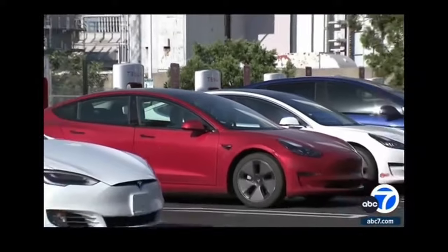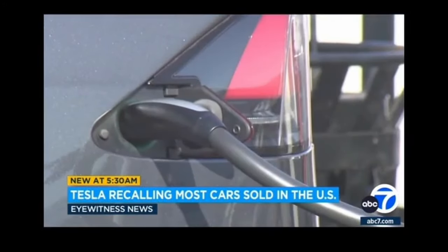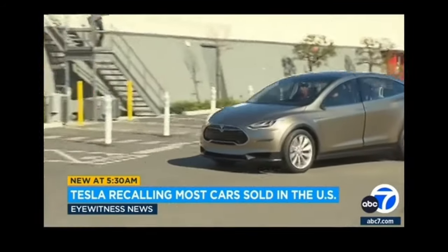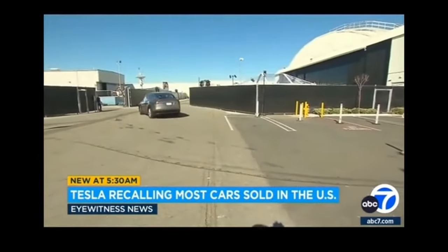Tesla says it needs to fix a defective system that's supposed to ensure drivers are paying attention when they use autopilot. The company will send out a software update to fix the problems. It comes after the government found that Tesla's autopilot can be inadequate and can lead to misuse of the system.